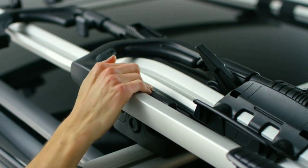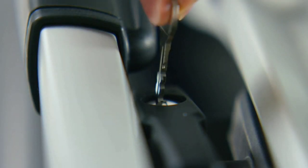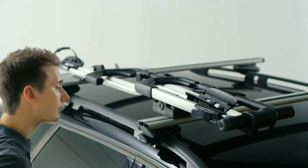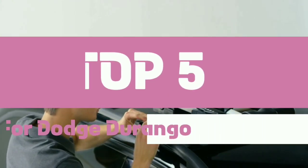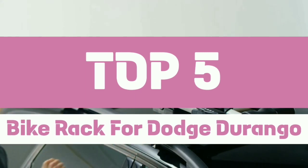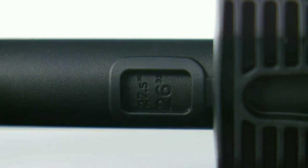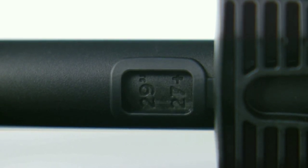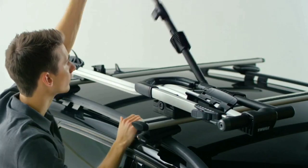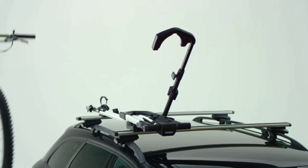If you're an avid cyclist or enjoy outdoor adventures with your trusty Dodge Durango, having a reliable bike rack is essential to transport your bikes with ease and security. In this video, I have listed the top 5 best bike racks for Dodge Durango in the market. We'll explore the top contenders in the market, taking into account factors like compatibility, ease of installation, durability, and capacity. Whether you need a hitch-mounted rack for heavy-duty use or a compact roof-mounted option for occasional trips, we've got you covered.